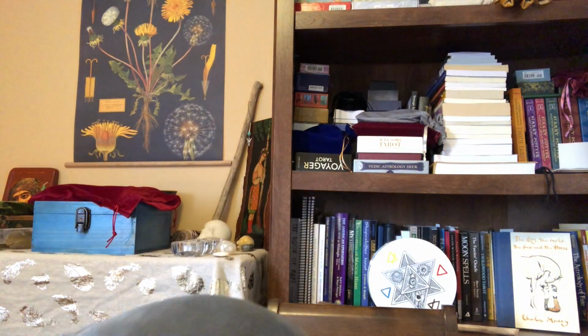So that takes us through the decks and the books. I don't really have much in terms of miscellaneous or magical materials. I have 2 crystals and a candle, so we'll just get right into those. I'll start with this candle. This is the Angel's Influence candle.